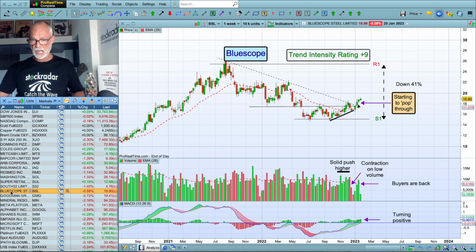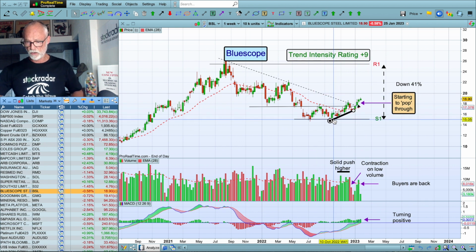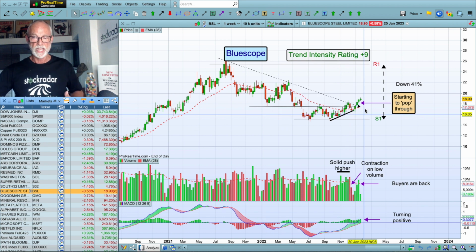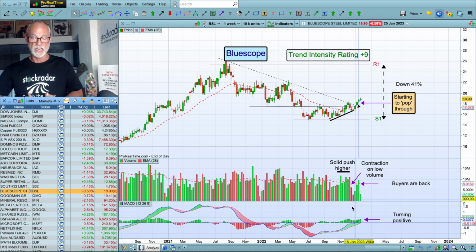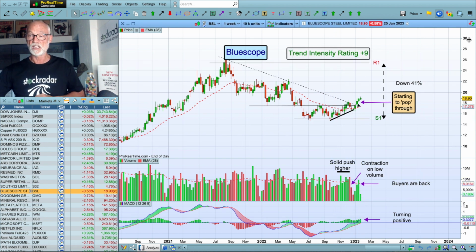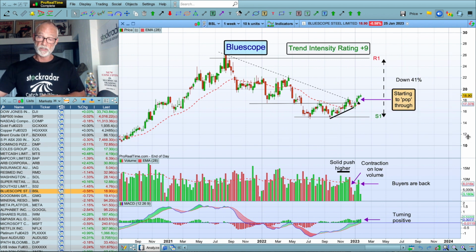Okay. BlueScope's another one, which has a nice little trend reversal here, based out here quite well. We've got a really nice volume pattern here, pushing hard at it before it broke up. It then did break, and a little test of selling, which went away pretty quickly, and the buyers jumped on this one again pretty quickly, and are now pushing this stock higher. It came down 41% from its high. So again, when these stocks come back a long way, they're pretty good opportunities, and the momentum index is getting better. Trend intensity rating is +9. So it's another good stock for you at the moment.